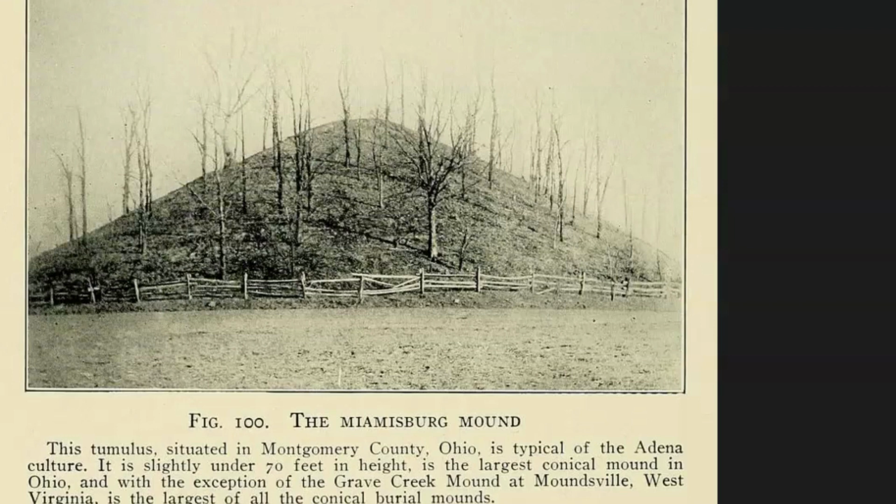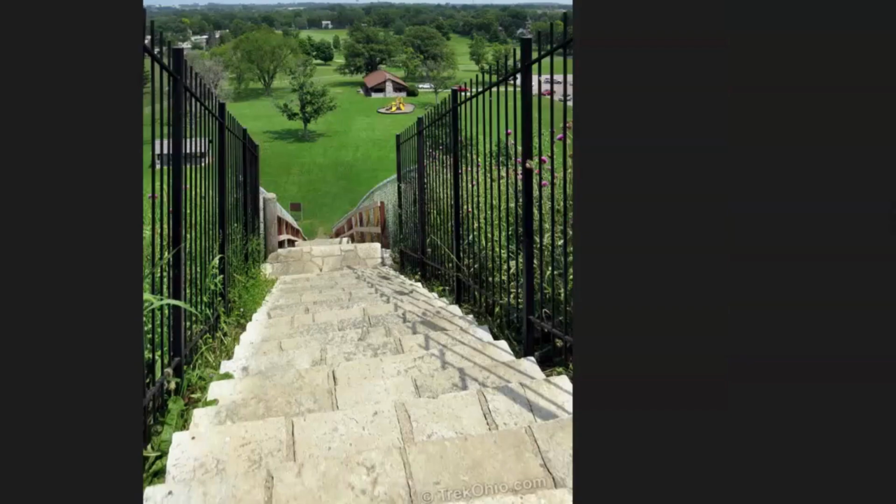It says on the bottom of this picture, this tumulus situated in Montgomery County, Ohio, is typical of the Adena culture. It is slightly under 70 feet in height. It is the largest conical mound in Ohio, and with the exception of the Grave Creek Mound at Moundsville, West Virginia, it is the largest of all the conical burial mounds. So, yes, this thing is freaking huge.